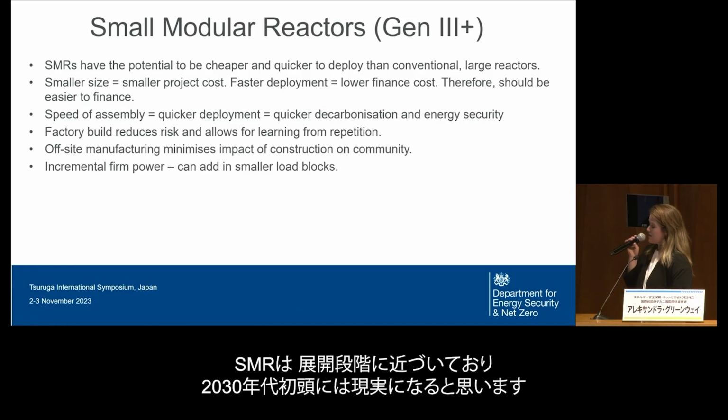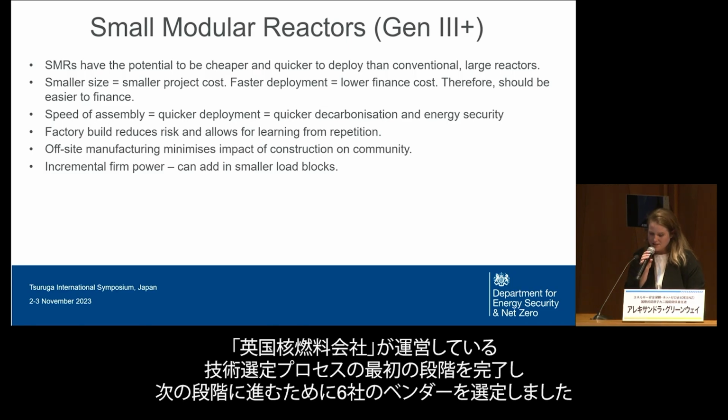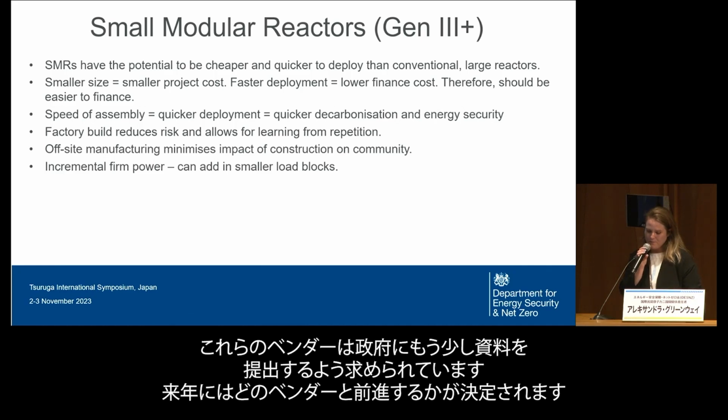So SMRs, we see these as closer to deployment and more realistic for this decade or early 2030s. We have recently completed the first stage of the technology selection process, so that was run by Great British Nuclear, and have selected 6 vendors to progress to the next stage, so they'll be invited to submit some more information to government, and then there's going to be a decision point next year about which ones to take forward.